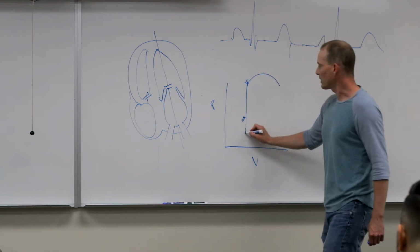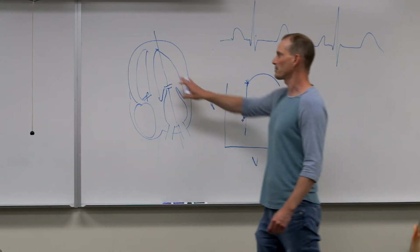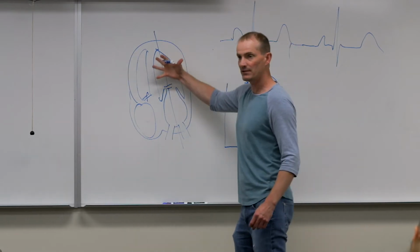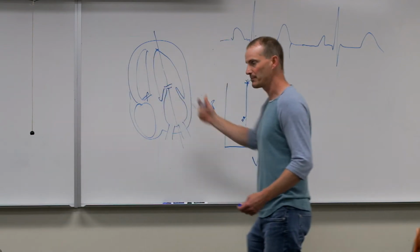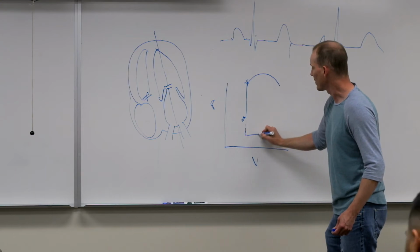And then what happens is at some point the pressure inside the ventricle becomes less than the pressure inside the atria. And that might be because of suction, the suction being the primary thing, which is the healthy thing, or the unhealthy thing is a lot of push, okay, more push than suction. But whatever it is, the ventricle will start to fill and our volume will go up.